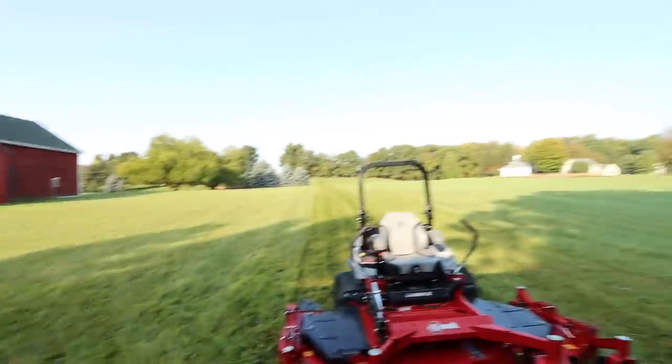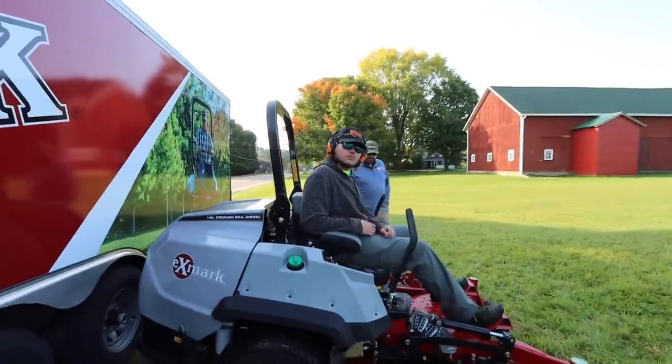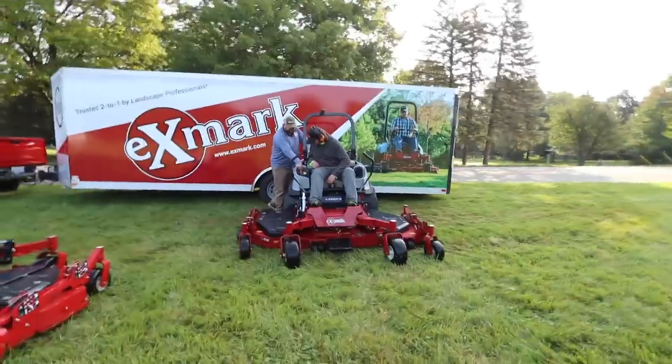Well, it's actually been like 12 days because I didn't get to cut it over the weekend, and it is Friday today. So we're almost at 2 weeks of growth. It hasn't really been growing too bad, but.